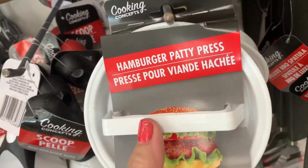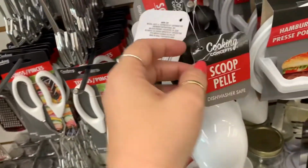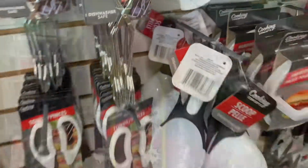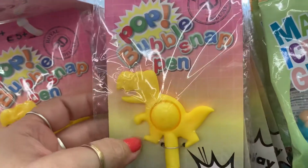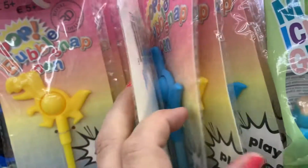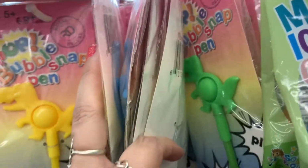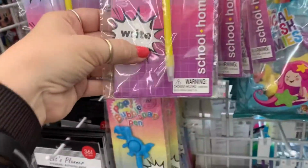Check this out. My Cooking Concepts hamburger patty press. That's interesting. And then I've never seen these either. Scoops. Dishwasher safe. And it looks like they come in black and red. Bubble snap pin. And it looks like they're all dinosaurs, but I do know that they have them in multiple colors. So there's orange, and I think that's all a green. So those are pretty cool. And they're a long pin too.